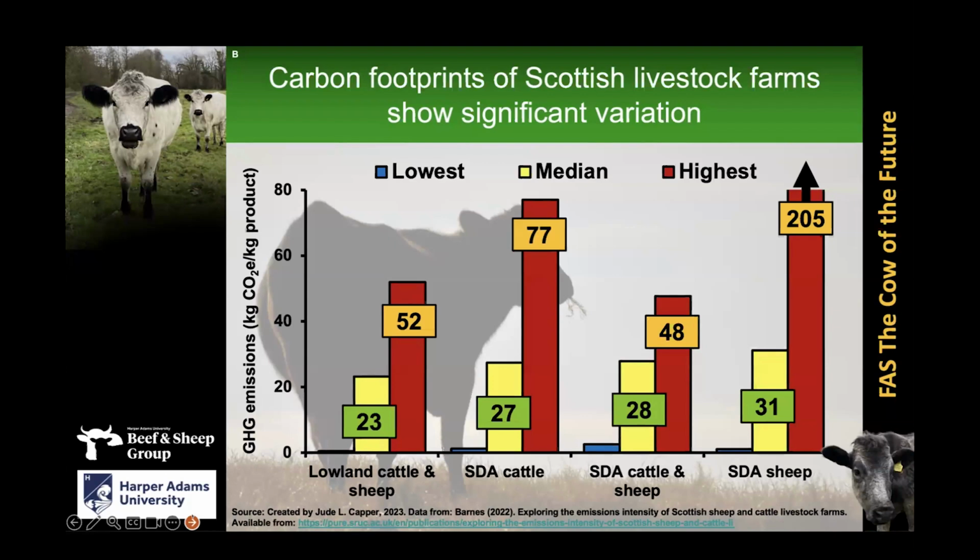And it was looking at the emissions intensity, so the kilos of carbon dioxide equivalents per kilo of product, so beef or lamb, in various different systems in Scotland. So we've got lowland cattle and sheep, severely disadvantaged area cattle, severely disadvantaged area cattle and sheep, and severely disadvantaged area sheep. And my point here is, look at the variation. I haven't even put labels on the lowest values on the lowest bars, because they're so tiny.